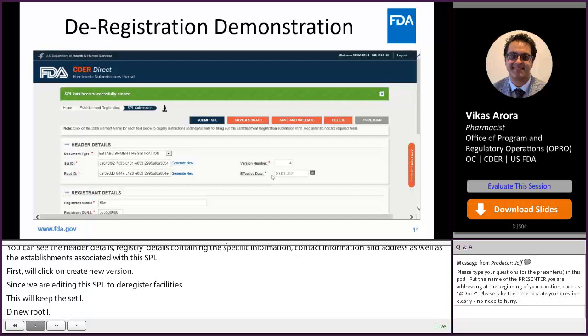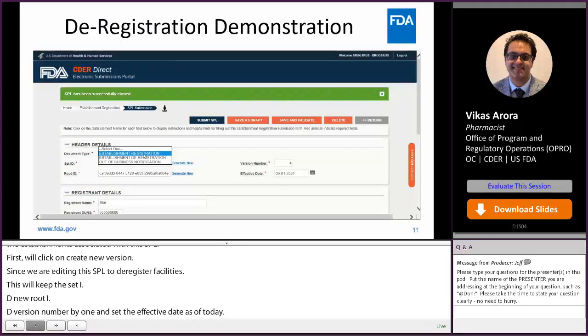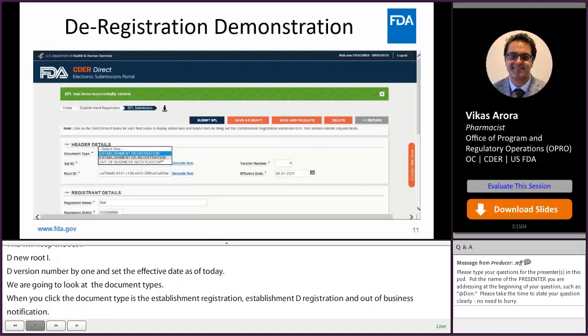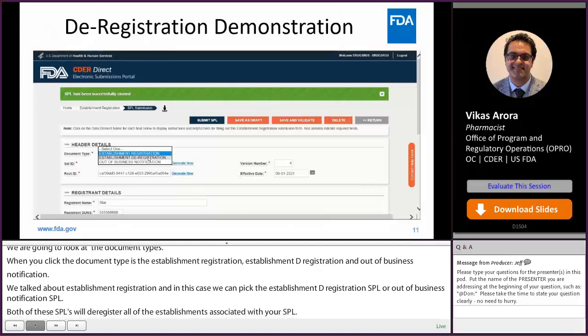So what we're going to do is look at the document types here. When you click the document type, you see establishment registration, establishment deregistration, and out of business notification. Previously, we talked about establishment registration, and in this case, we can pick the establishment deregistration SPL or the out of business notification SPL. Both of these SPLs will deregister all of the establishments associated with your SPL. In a few minutes, I'm going to cover how to deregister specific establishments, but not all the establishments associated with the SPL. So in this case, we're going to click on Establishment Deregistration SPL.